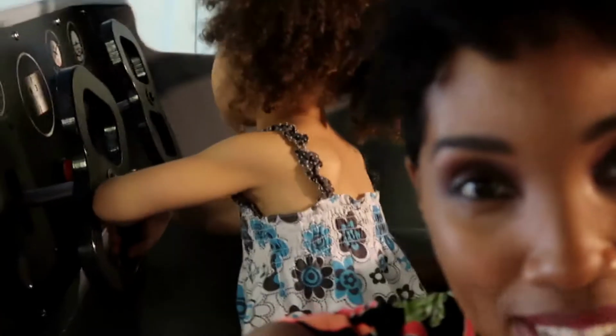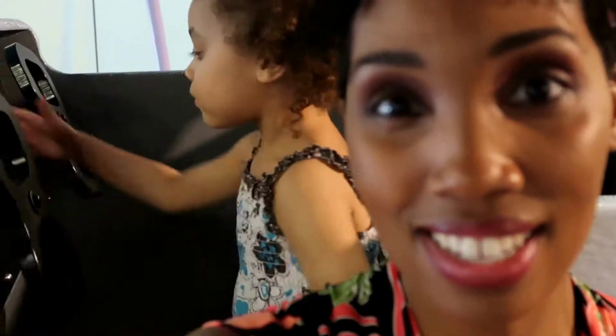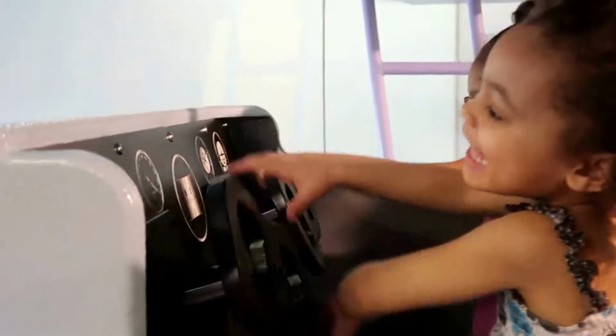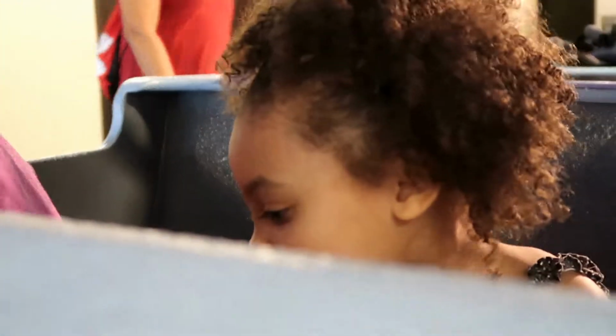Yeah, they're still piloting, I guess. Going to the beach? Yeah. Is it a little bit of turbulence? Yeah. What's down there? You see a bird? About to crash. We're about to crash.